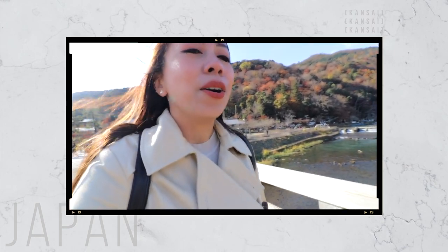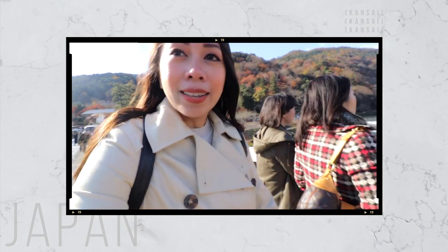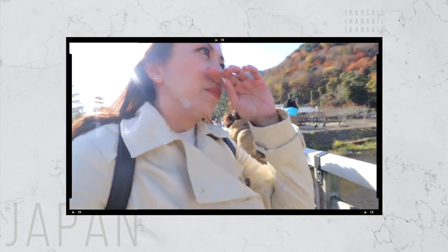Right now, our first activity is that we are going to do a rickshaw ride. I think this is going to be my first time to try one because I've seen them before in Asakusa and Kyoto, but I've never really tried it until today, so this will be fun.